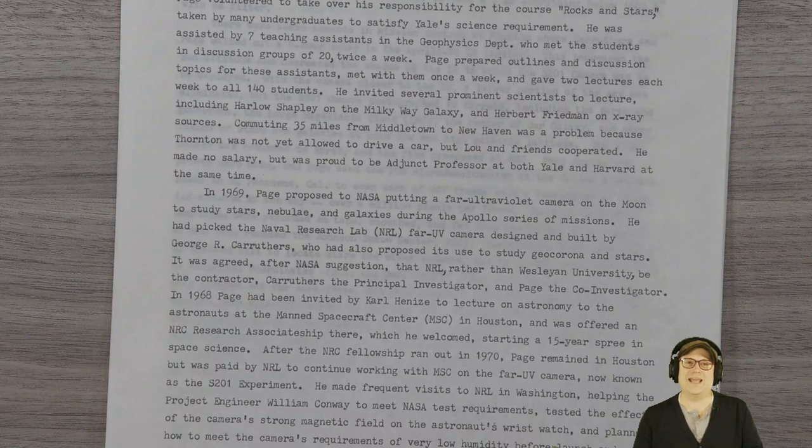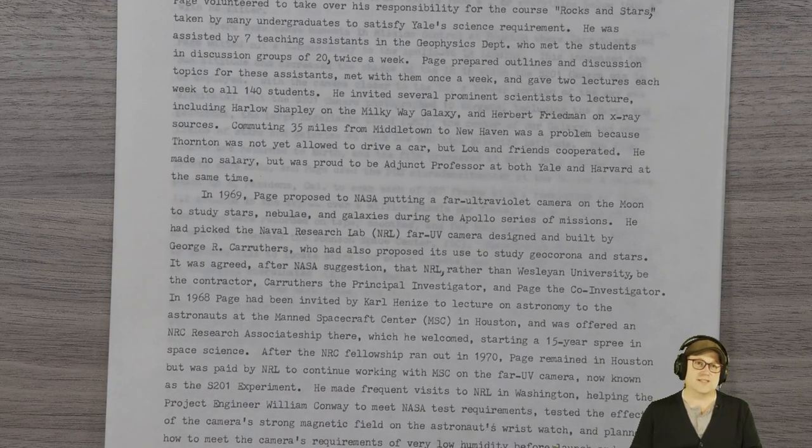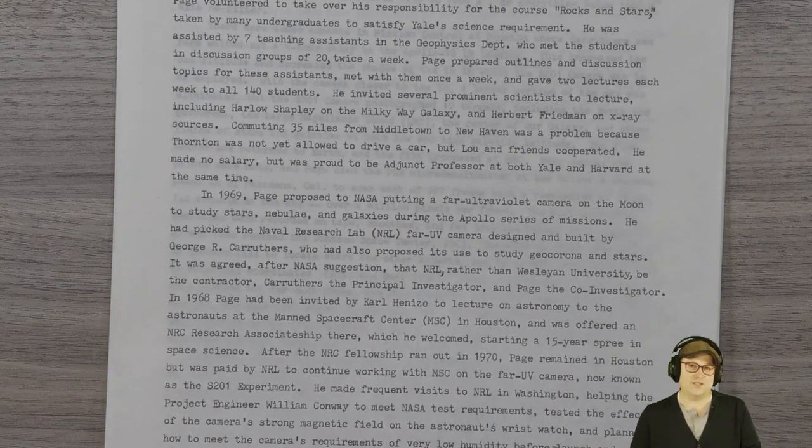In 1969, Page proposed to NASA putting a far ultraviolet camera on the moon to study stars, nebulae, and galaxies during the Apollo series of missions. He had picked the Naval Research Lab Far-UV camera designed and built by George Carruthers, who had also proposed its use to study geocorona and stars. It was agreed, after NASA's suggestion, that the Naval Research Laboratory, NRL, rather than Wesleyan University, be the contractor, Carruthers the principal investigator, and Page the co-investigator.